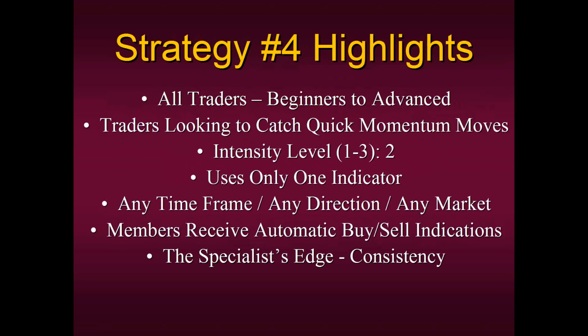For example, we're going to be talking about one of our most consistent strategies today, strategy number 4. It is a strategy I was taught years ago on the trading floor of the stock exchange, and I've been using in some capacity every day now in my trading. Now, some of the highlights of this particular strategy is that it's virtually for anyone. It doesn't matter whether you've been trading for 30 years or for 30 minutes. Everyone gets the same basic format, and then we work out from there to meet your needs.